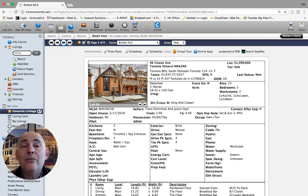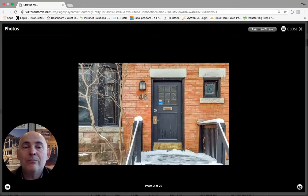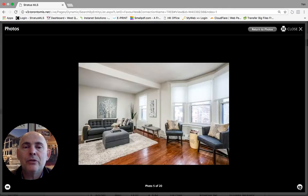Next, 46 Cowan. It is in Parkdale, one of the better streets in Parkdale. I find lots of really big homes, detached. This one, no exception, big lot. I love the space in this, good height ceilings. Some concern about the flooring.